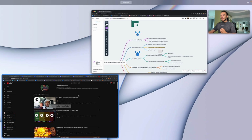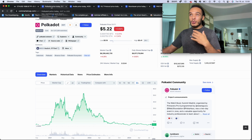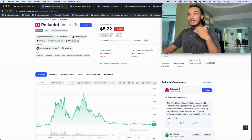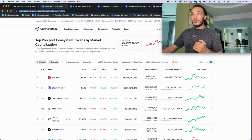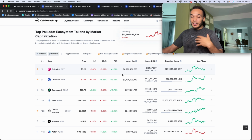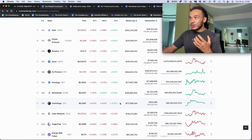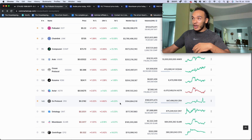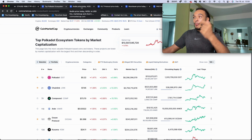Now, the interesting thing is, once Polkadot starts going, and once people start looking at Polkadot, what is the next thing that people are going to look at? Well, they're going to look at the Polkadot ecosystem. And you can see, if you go to coinmarketcap.com, View, and then Polkadot ecosystem, you'll be able to see for yourself all of the best currencies to invest into within the actual ecosystem as a whole. And you can also search for the ones that have won the parachains.